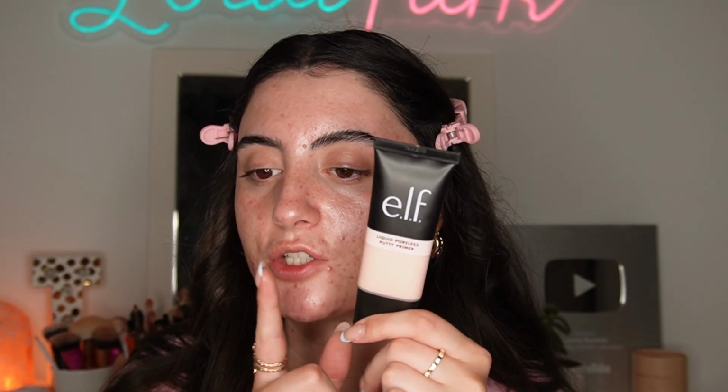So I'm really excited to try the liquid putty primer because xoxo also came out with a liquid version of this product. So let's see. It's that same pink color. Okay, I'm gonna take like this much.